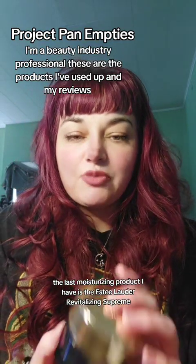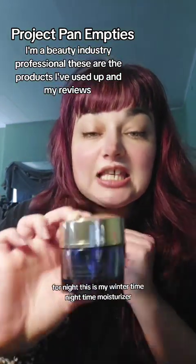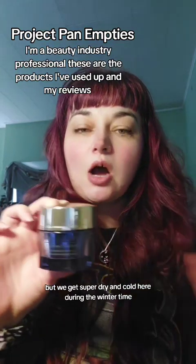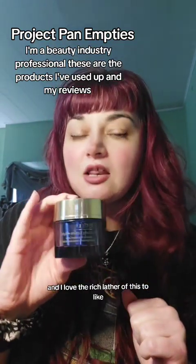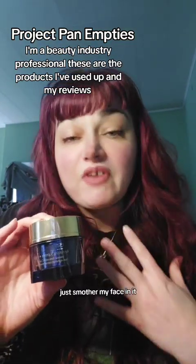The last moisturizing product I have is the Estee Lauder Revitalizing Supreme for Night. This is my wintertime, nighttime moisturizer. It's too rich for the summer, but we get super dry and cold here during the wintertime, and I love the rich lather of this to just smother my face in it.